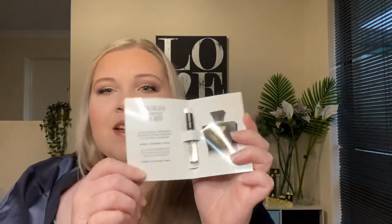Okay, so third product is a perfume. It's Guess Seductive Noir. Never know how to pronounce that. So it's a little sample here. It's meant to be sexy, mysterious, and intoxicating. So let's give it a smell. I'm just going to pop it on my inner arm, inner wrist. Whoa, it's very strong.